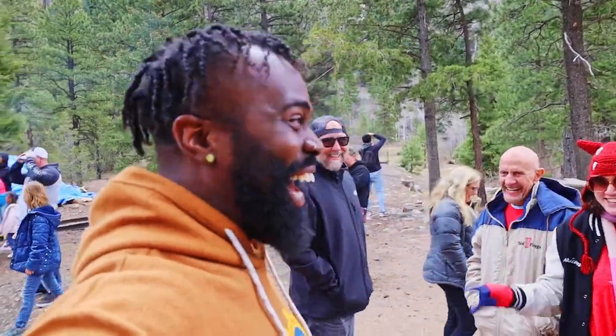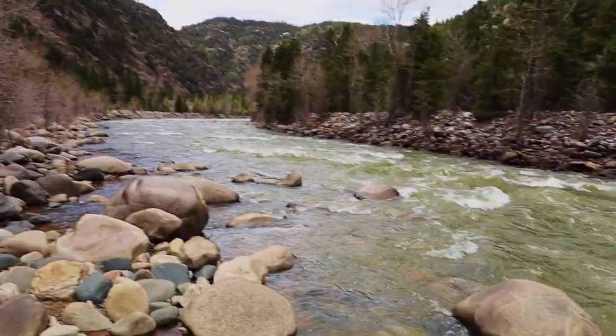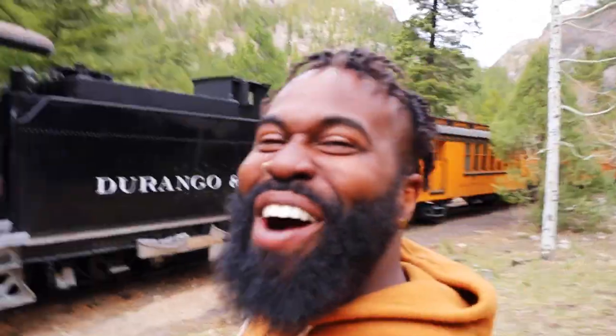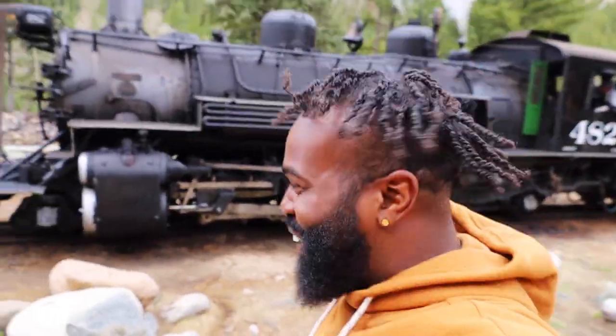You can't beat that. So, you know I love nature, and since we're on break right now, I decided to check out the river here. Oh, this view is pretty epic. Wow, that was loud. That means it's time to get on board.